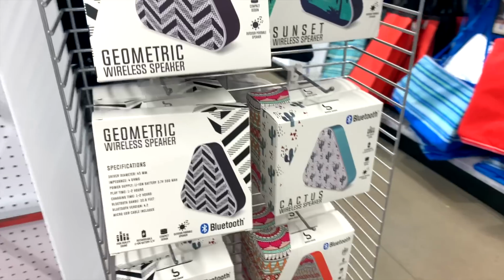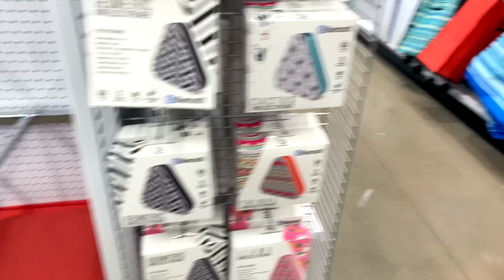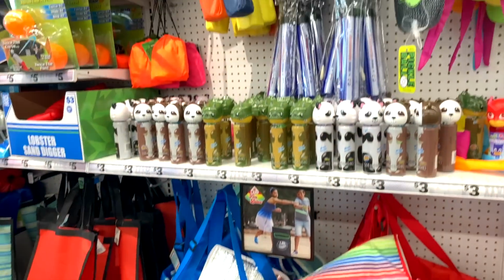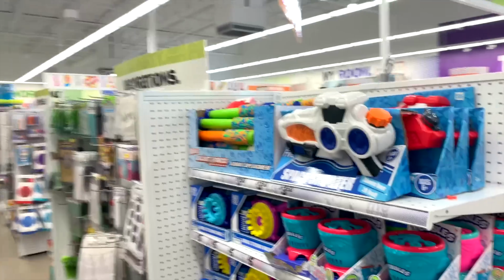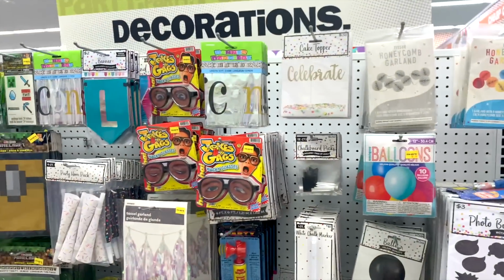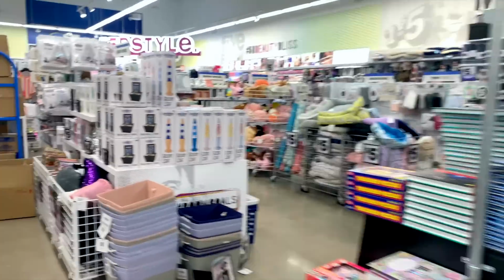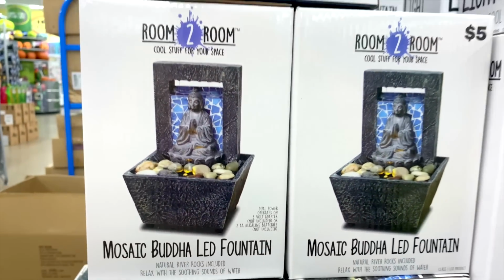What is this? Oh, these are really cute little Bluetooth speakers, chairs, beach coolers, bubbles, tons of things for kids. What else do we have? Super soakers, $5. Oh my god. Oh wait, maybe these are just for bubbles, but still. Tons of graduation decor and candy. Get me away from that. Oh, they have little water fountains. They're only $5. It's so cute.